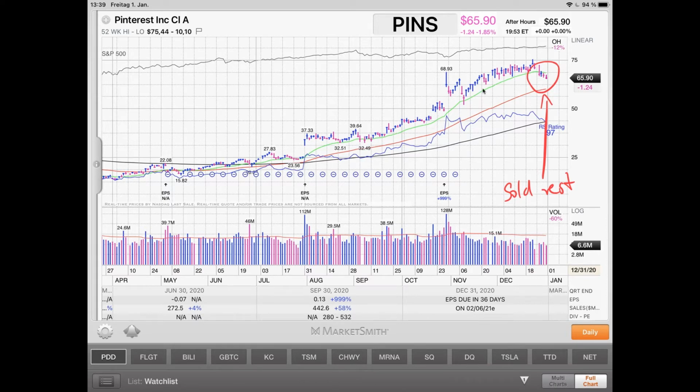I personally think I could have done much better when I timed my buys and sells a little bit better. So when I added better on the pullback instead of at high prices, and I did not sell so aggressively, then I could have done much better in the Pinterest trade. But 10R is a very, very good return for that trade.